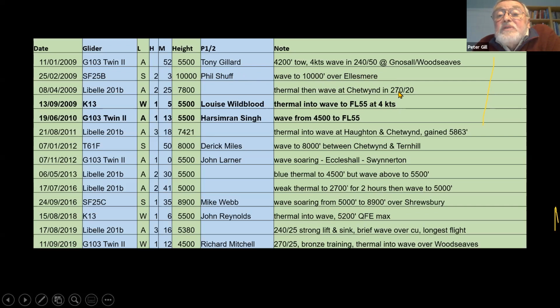Another one, thermal, then wave at Chack Wind. In that case, the wind recorded was 270, 20 knots. I've got some pictures of the one with Louise. This was a winch launch, straight into thermal, straight into wave. Very similar conditions to the flight you've already seen with Harry Singh.